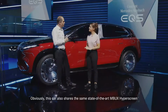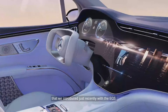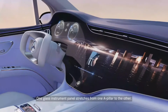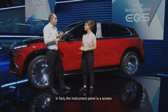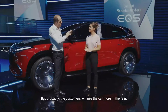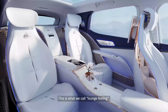Obviously, this car also shares the same, I would call it state-of-the-art Hyperscreen that we introduced just recently with the EQS. And that's, I think, just amazing. You have, from one A-post to another, one glass instrument panel. In fact, the instrument panel is a screen. But probably the customer will use the car more in the rear. Okay. And this is what we say lounge feeling.